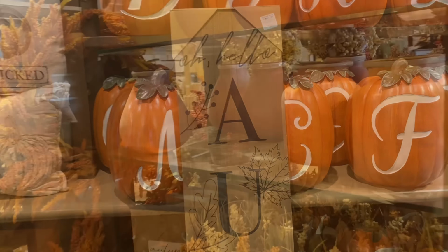I thought this lamp was really cute. This floor lamp is almost like a brass finish on it, and then it has a marble base. It was super heavy, and I think it was $169.99, so it was a little bit pricey, but I love the clean modern design of it.